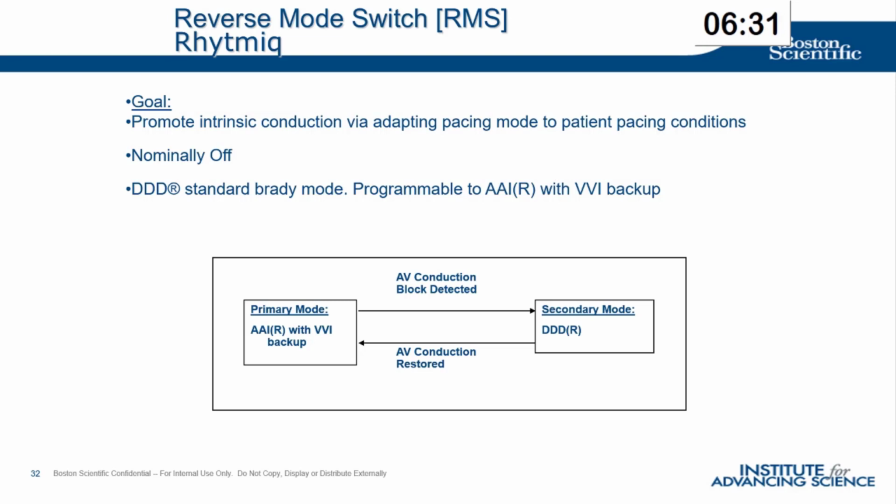It's supposed to be off. It should be programmed after implantation. It shouldn't be on by default. Exactly. So assessing the patient, see how the conduction is. Is it intact? Is it like first degree AV block? Is he symptomatic? Can he tolerate it? And then we can turn it on or off. So it depends on a case-by-case basis.